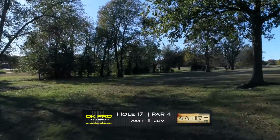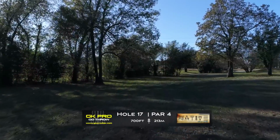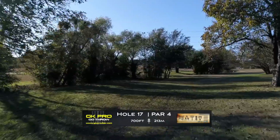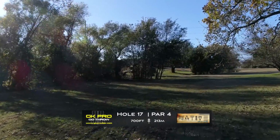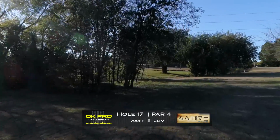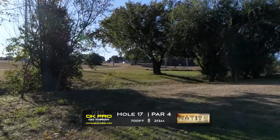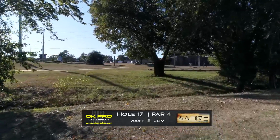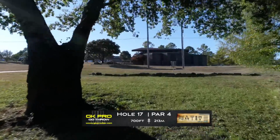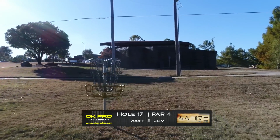Hole 17. This is a par 4. It's 700 feet. So, as you can see, you have this lane that you have to throw through. You can throw a flip up to slight turnover fairway driver or a big hyzer around the right side. Most of these guys are going to be going straight up the gut, and you really just want to land right here where the drone's flying, and then from there you have a pretty easy layup for a tap-in 3. The challenge is really just getting off the tee and getting up to that gap.